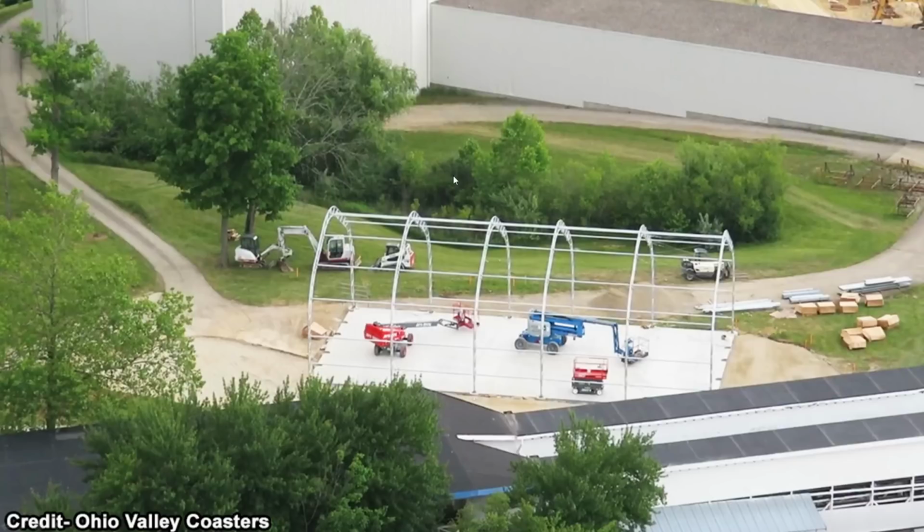So this is on the other side of Flight of Fear. And you can see they built a storage tent or shed, whatever you guys want to call it. This is the metal that was laying on the ground in my previous photo. And this is probably where they're just going to keep things dry during the construction process, more than likely. You can already see they got boom lifts and stuff in there.